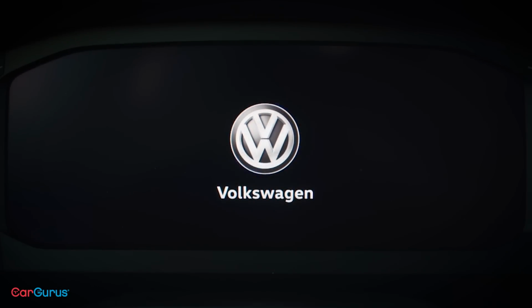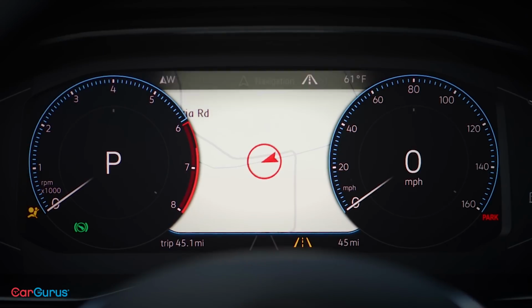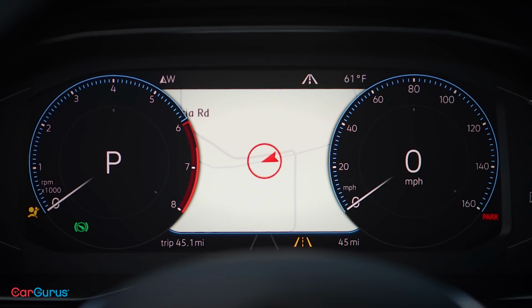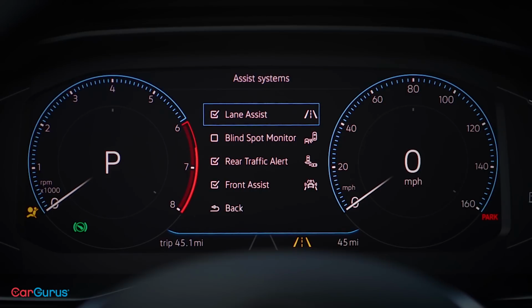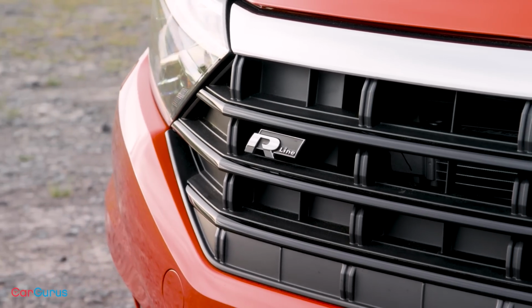A notable feature for the SEL and SEL Premium trims is Volkswagen's digital cockpit. This feature replaces the conventional instrument panel with a color digital display that the driver can personalize. You can project navigation completely on the screen directly in front of you. Unfortunately, this works only with VW's optional navigation system. You can't use this with Apple or Google Maps. The R-Line trim adds some flashy touches and 17-inch alloy wheels, but doesn't offer any more in the horsepower department.